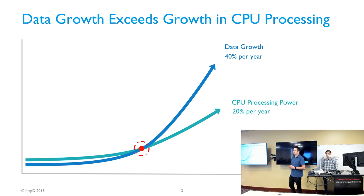It's causing people to take all sorts of awkward workarounds. People have to downsample, pre-index, pre-aggregate, or they just scale out. They throw massive amounts of hardware at it, but a lot of platforms simply don't scale very well. You might double your servers, but you may not get double the performance. Not only that, but it costs a huge amount of money, and there's a lot of complexity in managing massive clusters.